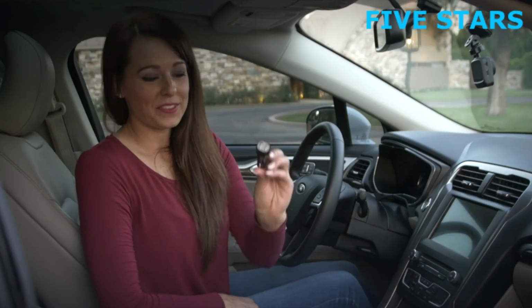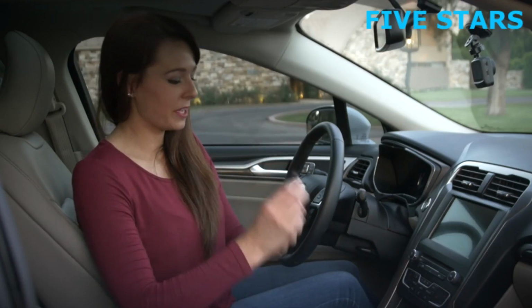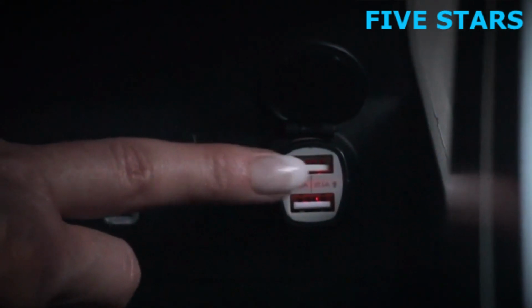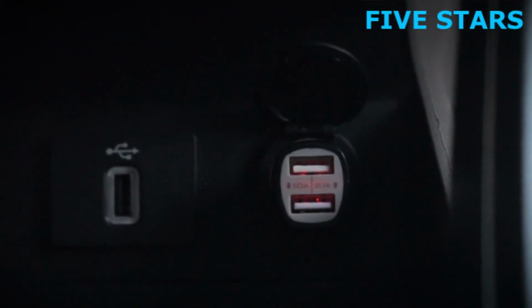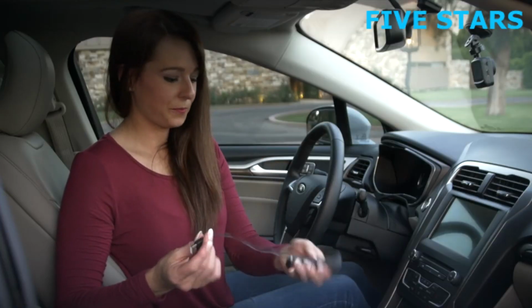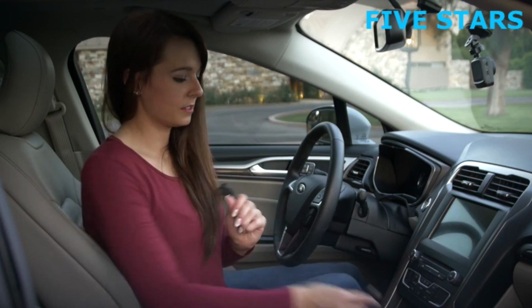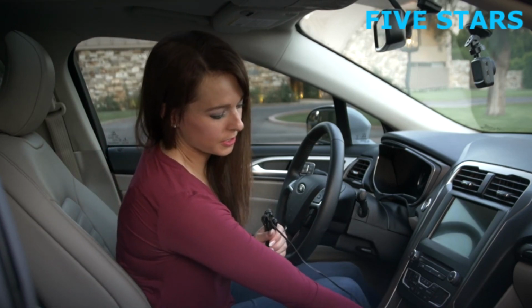Next, you'll grab the USB power adapter and plug it into your vehicle's port. You'll notice it's connected to power when the red light illuminates. Next, you'll take your power cable, identify the USB connector end, and plug it in to your power source.